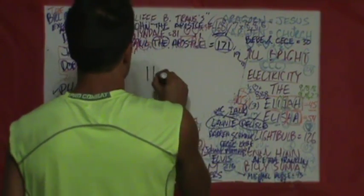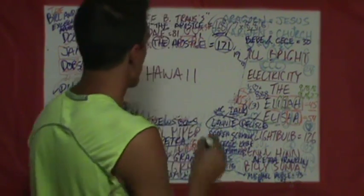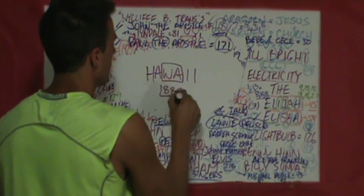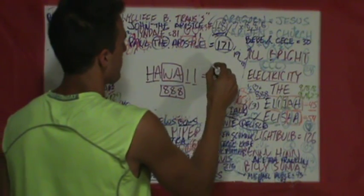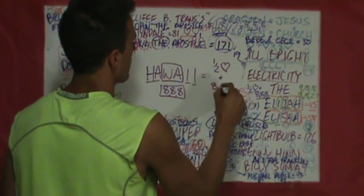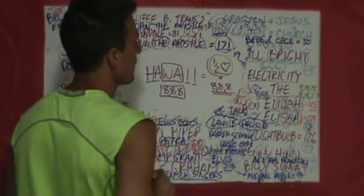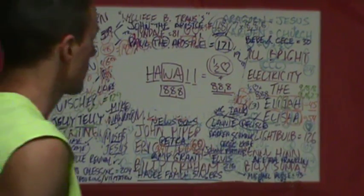But let's do the letters first. Hawaii, and the number of strokes divides by 3, the number of letters divides by 3. Here's your 24 triple eight in the center. And then the rest is 9 plus 9 plus 9 equals half a love. Okay? Half a love plus triple eight. And remember, we've been talking about these combos all the time. Multiples of love or half a love plus 24s. Okay? Stacks of love and stacks of triple eight, let's say.